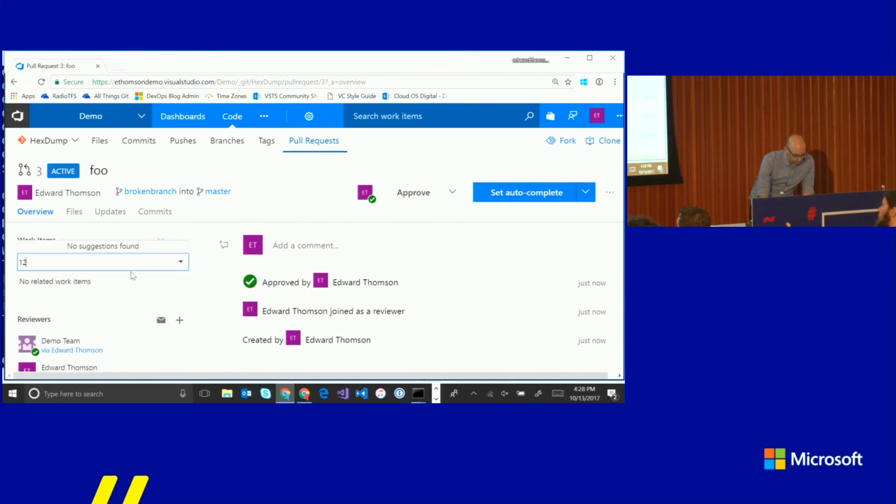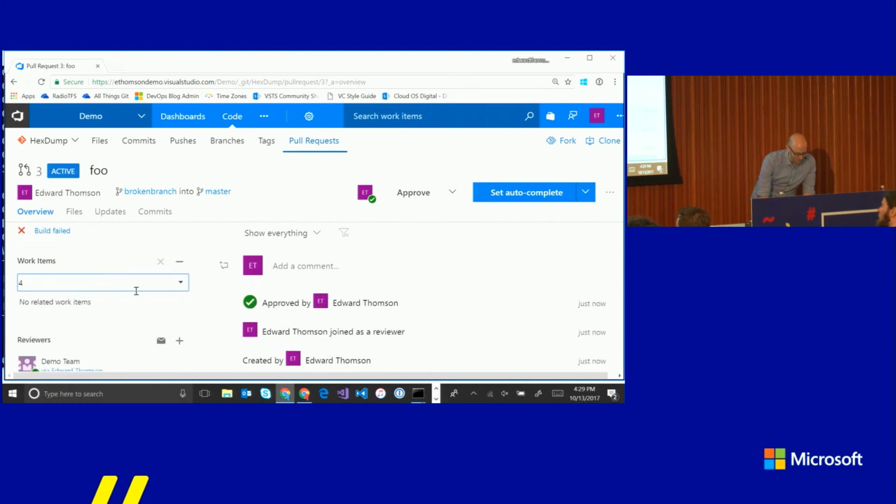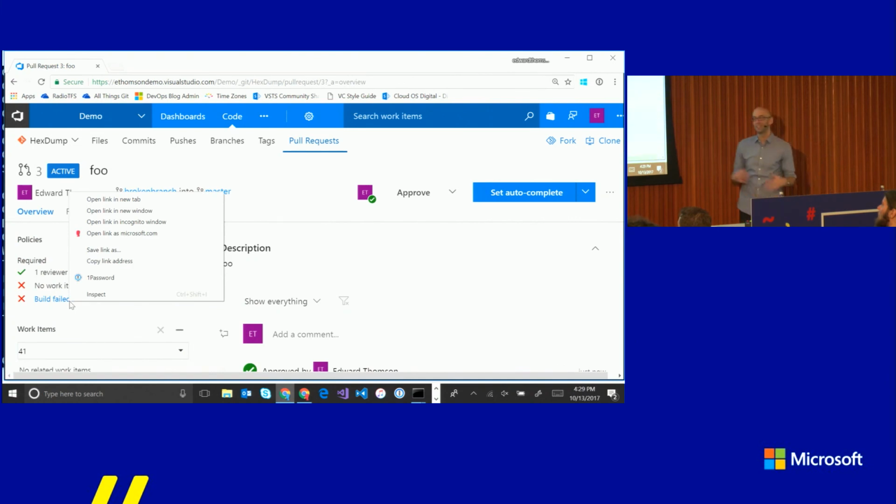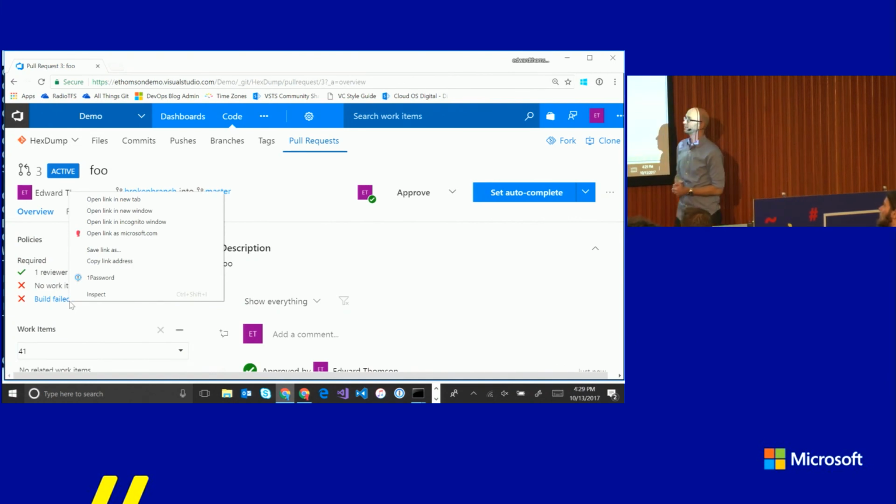I'm just going to pick a random number, maybe a smaller number, maybe yep, something, come on. Yeah, apparently I have no work items, it's true. In this whole team project, I don't even know how that's possible. Well, okay, I got a feeling that this isn't going to get merged, especially since the build failed, which again, we knew it would because of that typo.